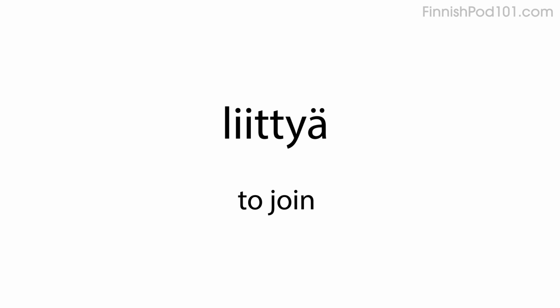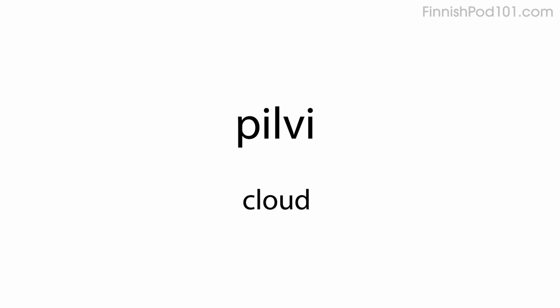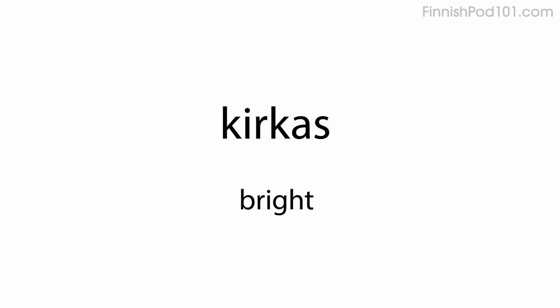Liittyä. To join. Sataa. To rain. Sateenvarjo. Umbrella. Taivas. Sky. Pilvi. Cloud. Sää. Weather. Aurinko. Sun. Paistaa. To shine. Kirkas. Bright.